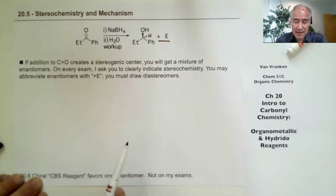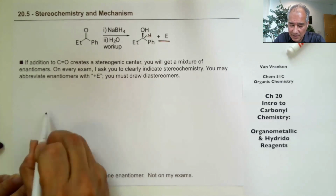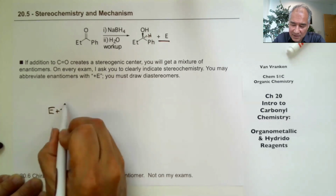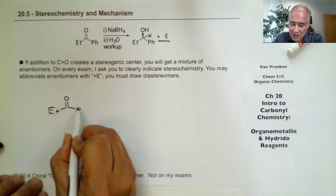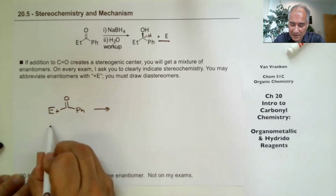Let's go ahead and talk about this idea that you have to watch out for creation of stereogenic centers. So when I take this type of substrate that has 3 different substituents and I make a 4th bond to that carbonyl carbon, let's go ahead and watch what happens here.